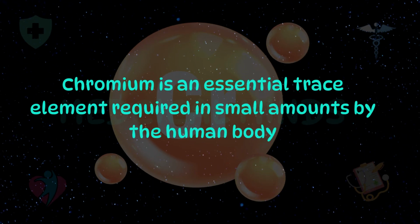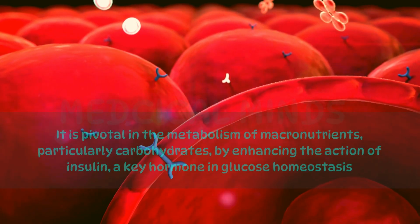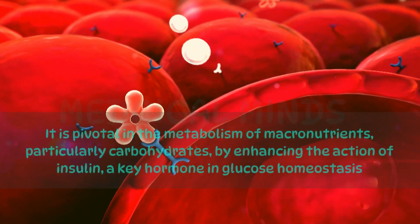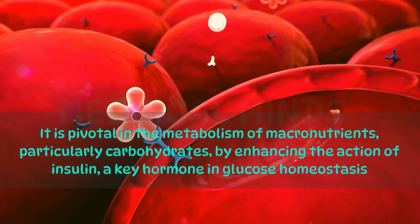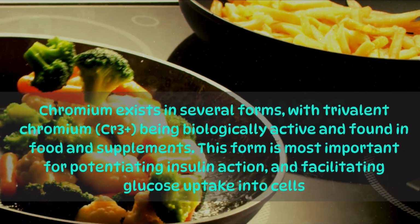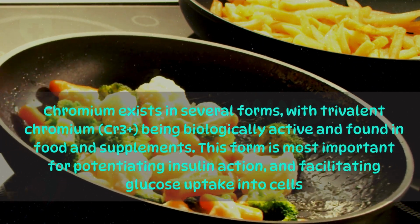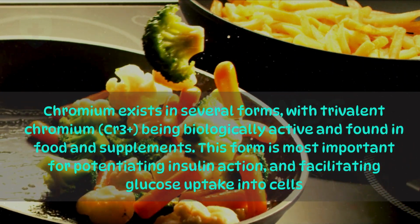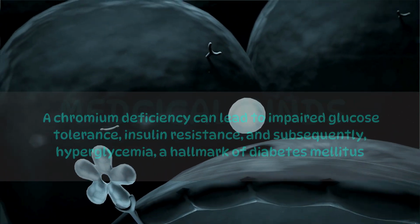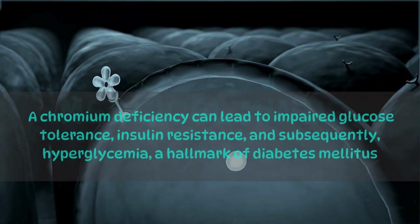Chromium is an essential trace element required in a small amount by the human body. It is pivotal in the metabolism of macronutrients, particularly carbohydrates, by enhancing the action of insulin, a key hormone in glucose homeostasis. Chromium exists in several forms, with trivalent chromium being biologically active and found in food and supplements. This form is most important for potentiating insulin action and facilitating glucose uptake into the cells. A chromium deficiency can lead to impaired glucose tolerance, insulin resistance, and subsequently hyperglycemia, which is a hallmark of diabetes mellitus.